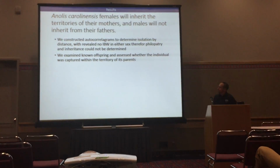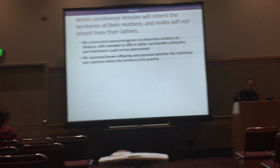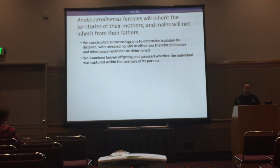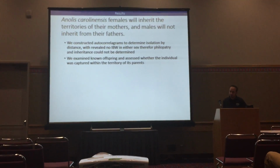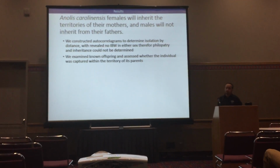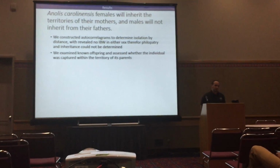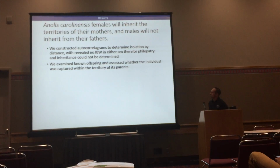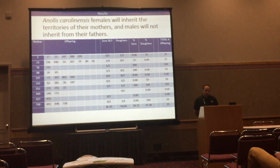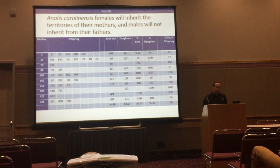All right, so we also wanted to look at inheritance, whether females were inheriting territory from their mothers. So we constructed autocorrelograms to look for isolation by distance. Of course, isolation by distance would be an indication of philopatry. We looked at males and females and we didn't find philopatry in either one. So in order to have territoriality, you've got to stay at home to inherit your mother's territory. We didn't see that. But we also looked at some instances where we could go back and trace every offspring to the mother and the father.